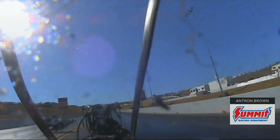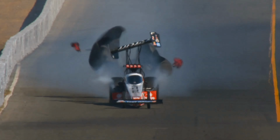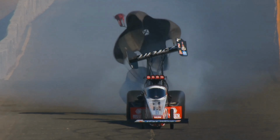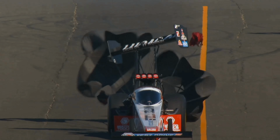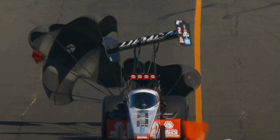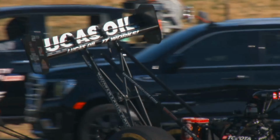Antron's got a cylinder out down there, 381, 323. Antron, look at the wing on the back of his car. Looks like the wing struts basically collapsed down there. Man, that could be a scary thing in a top fuel car. When you're going 300 miles an hour and the wing turns sideways, 389 at 308 miles an hour.